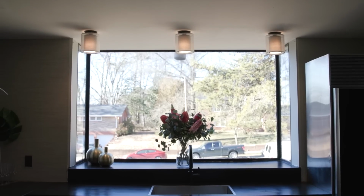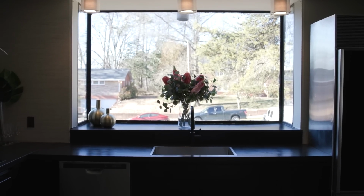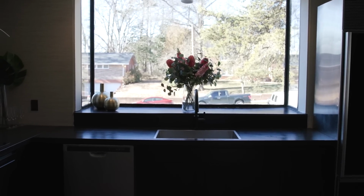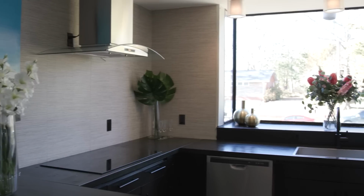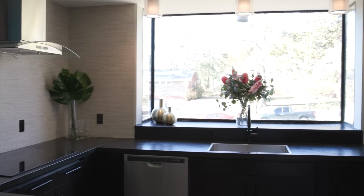Welcome to my kitchen. This is one of my favorite rooms in the home and the most unique rooms of the house, primarily because of this massive window here. I had never seen a window so big in a kitchen. And when I first purchased the home, this window had this old curtain over it, and it was so dark. And literally the first thing I did was rip the curtain down, and I was able to see how much light just filled this massive kitchen.